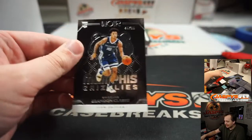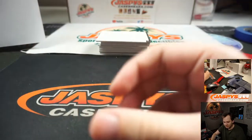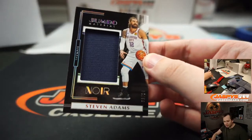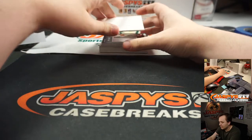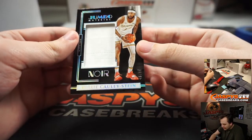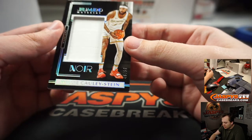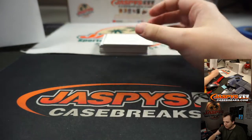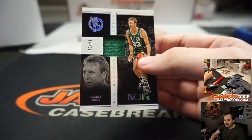$2.99 there. We have Icon Edition /99 Grizzlies, Brandon Clark. The base sneaker cards are cool. Definitely. Steven Adams, Jumbo Relic, /99 for the OKC Thunder, going to Michael T. We got a Willie Cauley-Stein, /99. He plays on the Warriors now? Little bottom right thing there. Bottom right corner. Larry Legend, /99. Boston Celtics, Wayne.